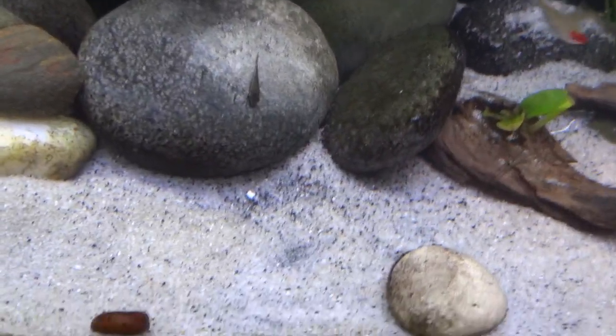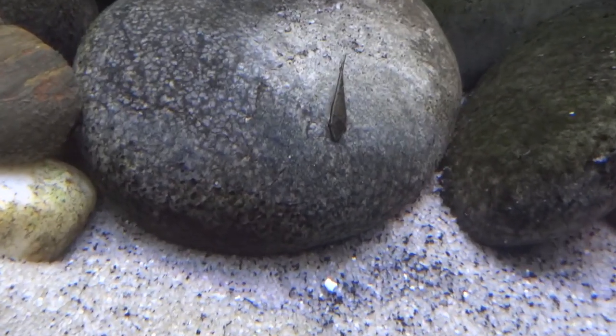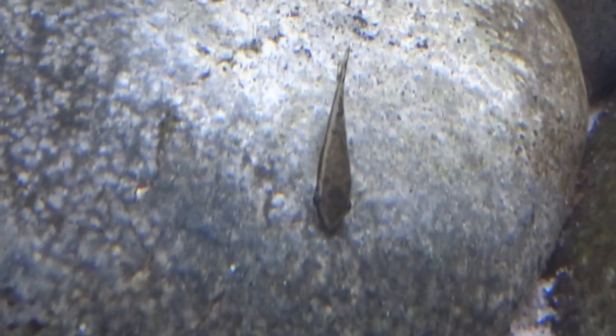Here's one of those auto cats that I got last weekend. Let's see if we can get some zoom action in on him. But yeah, that's what I got going now.